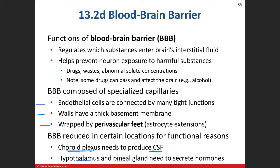All right, so that is going to be more difficult for the water soluble hormones. To make it a little bit easier for the hypothalamus to deal with that, we have a reduced amount of blood-brain barrier in some of those areas. So just keep in mind, we're going to reduce its presence in certain regions.